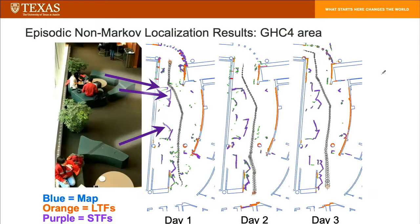Just to give you a sense of what this looks like in deployment, here's an environment. This was at CMU, where you had these movable chairs, these sofas. On different days, you can see that they're in different locations. The purple dots are these short-term features, and you can see the robot has accurately reasoned about observations which match the wall, which are the long-term features shown in orange, and these sofas in different locations, and it's using these together. What happens is that these long-term features are providing global corrections, while these short-term features are providing relative corrections as the robot's moving around in the world.